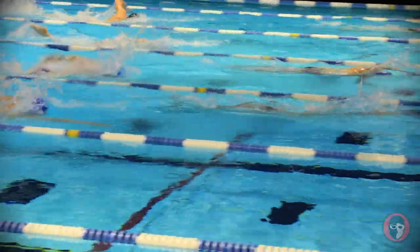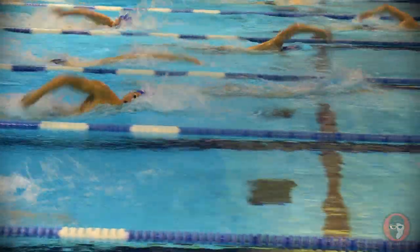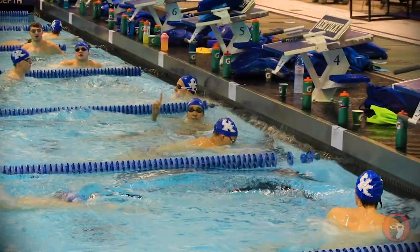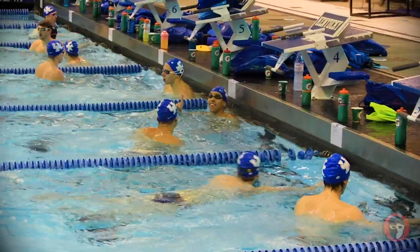The sprinter men, who are starting to come down for SECs, are going every third one fast. So this is what it looks like when they're not going fast. And this is what it looks like when they are going fast.